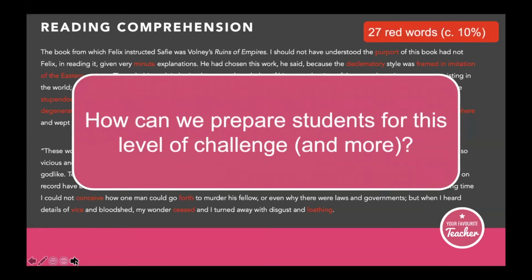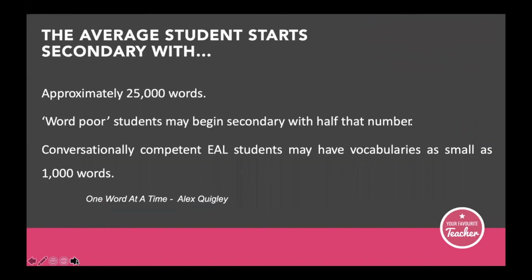So there are 27 red words, which is around 10% of the whole extract. So those words go over the 95% of what you need to be able to know or understand in order to get the whole extract. So we need to look at how we can prepare students with that, and it is not easy, which is hopefully why these strategies will help you out a little bit as well.